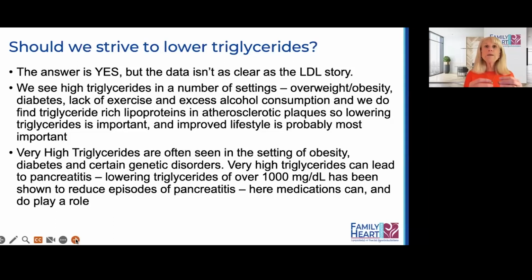When we look at what is in a plaque, there are some triglyceride-rich proteins. They're called VLDL remnants. And so that's important. And improved lifestyle is probably the most important way we lower triglycerides.